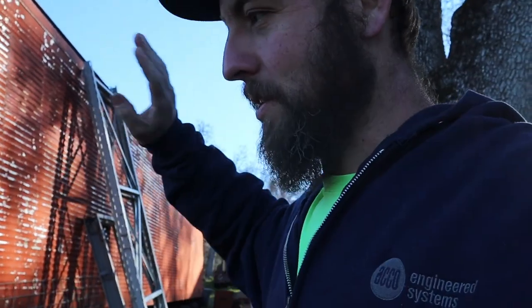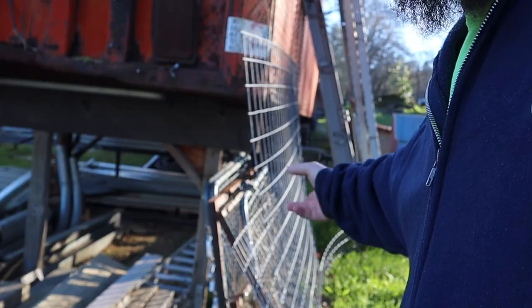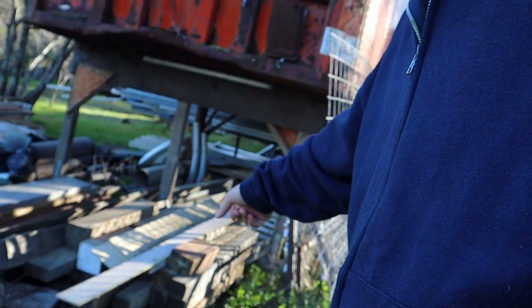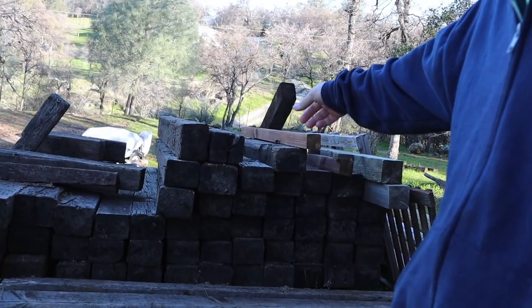A lot of this stuff is not useful. I'm gonna be going through that and throwing it away. A crate full of tile and granite and stones. I don't know. I have ideas for all these things. I just need to do them. Fencing, like hog wire, gates and such. Scrap wood comes in handy for like cribbing. A very large pile of railroad ties. They were free. I can't say no.